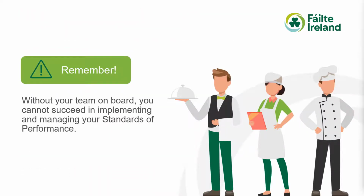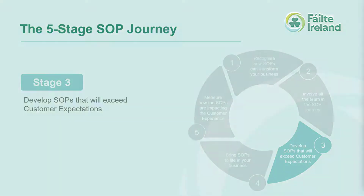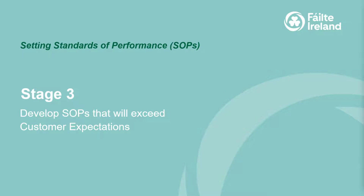Now that we have explored the importance of involving your people in the journey from the start and throughout, and looked at how to excite and engage them, let's move on to stage 3. Stage 3 is the heart of your journey, as this is where you develop your SOPs. As a result, it deserves all the time and attention it requires. Get this stage right and you will have a set of SOPs that will last well into the future with only tweaking required and that can transform the quality of your customer experience.